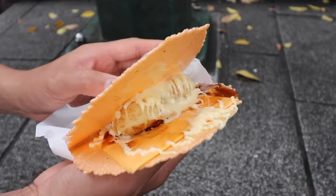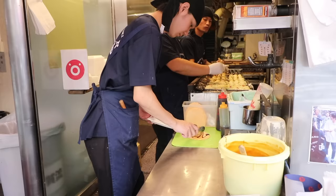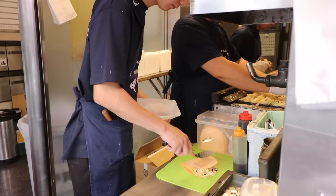Number 4. Takosen at Kogaryu. Kogaryu is a popular takoyaki shop known to be the first shop to use mayonnaise on their takoyaki. But in this video, I'm featuring their uniquely created takosen.